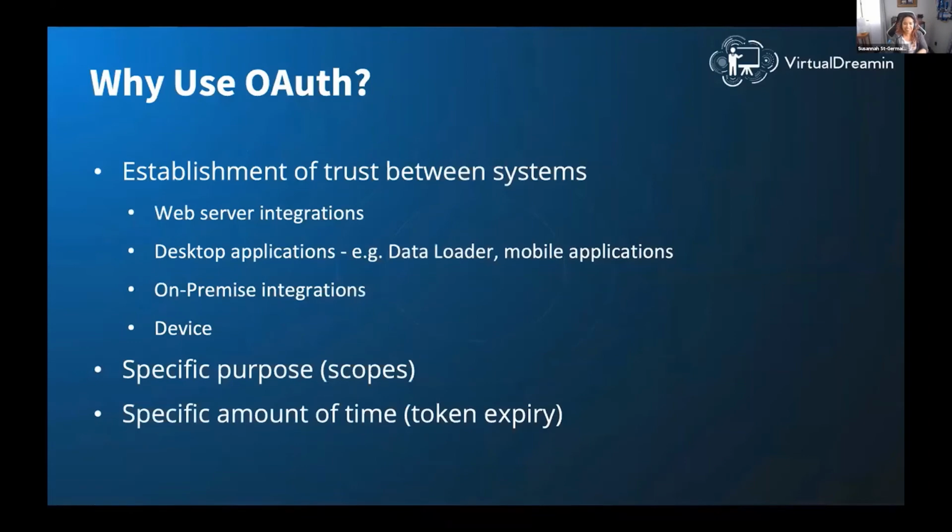Okay, so giving Gemma a bit of a break, I think that OAuth is always such a heavy topic, right? There's so many different flows, there's so many different things going back and forth. But why even use it? Why don't I just have my user enter in a password? Like, why go to all this trouble?